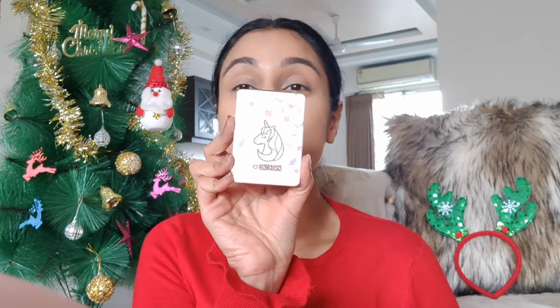Guys, before we move on to the eyeshadows, I just want to give a big shout out to my niece Ronica for gifting me this very stunning, beautiful unicorn mirror. I love you so, so much, darling. This is really stunning. Thank you so much.